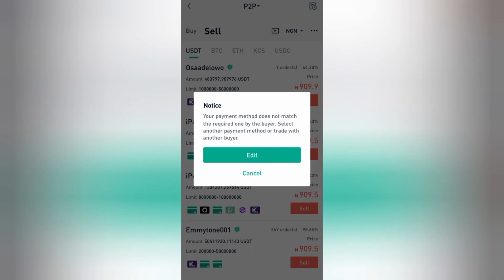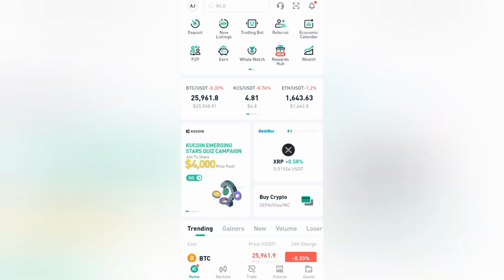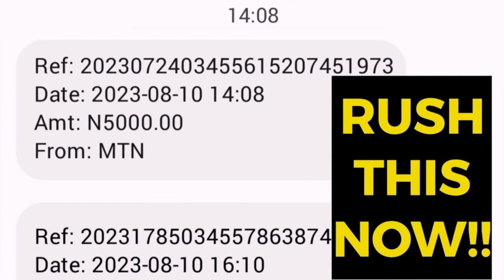That is how to withdraw from your centbee account directly to your bank account. I hope this video explains everything you need to know, and if you haven't registered on centbee, you can watch this video to understand everything on how to register and how to get started as well.